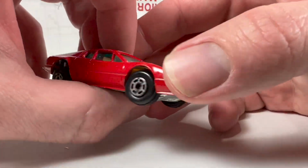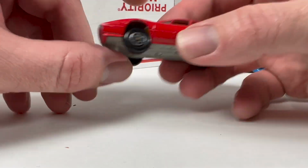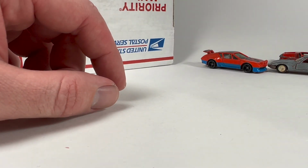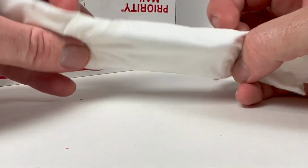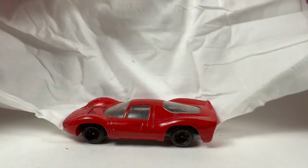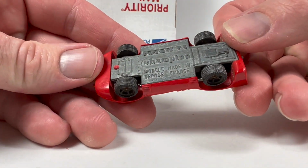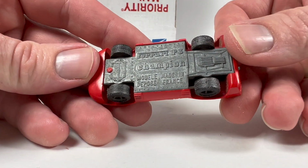Or that it's not supposed to have a large wheel on it at all. Weird. Weird indeed, and weird is kind of fun. So, yeah, that's an interesting one. We'll set that one aside. And then, let's see what we got next. What is this? We got another Ferrari? Ferrari P3 Champion. Oh, that's sweet.